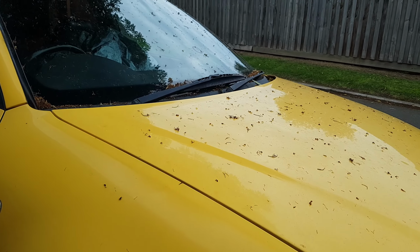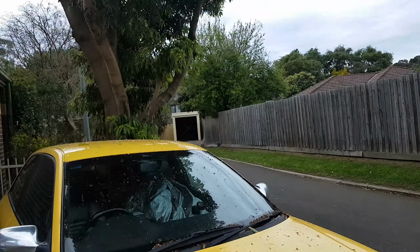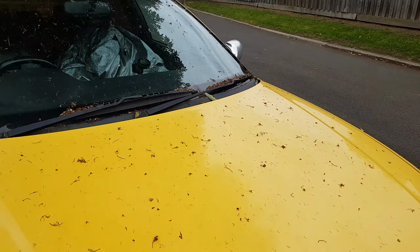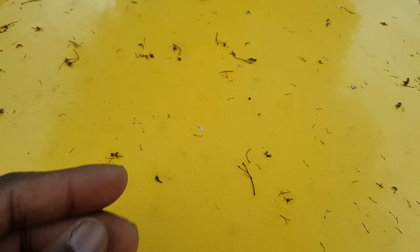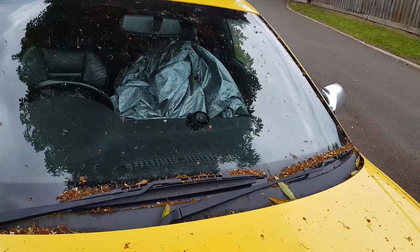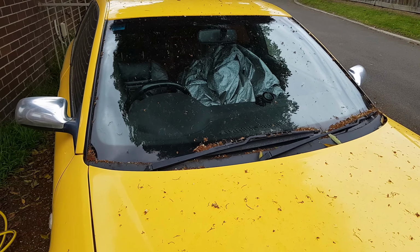Look at that. It's been sitting for a few days, unwashed, and this tree just dropped so many leaves and flowers. I think it's the season too. This tree is just blooming and dropping all these. You clean it today, tomorrow they're back. So is there any point in even cleaning this? They're just everywhere. Look at that.